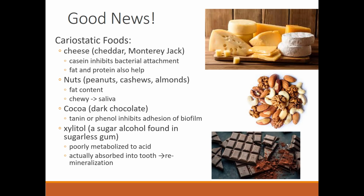So dark chocolate, nuts, we have to watch with nuts. We have to watch our fat content, which we'll talk about when we do lipids. And cheeses, certain types of cheeses. And again, with cheeses, we have to watch our saturated fat content. Nuts have good fats in them. But these are all great snacks that you can have throughout the day.